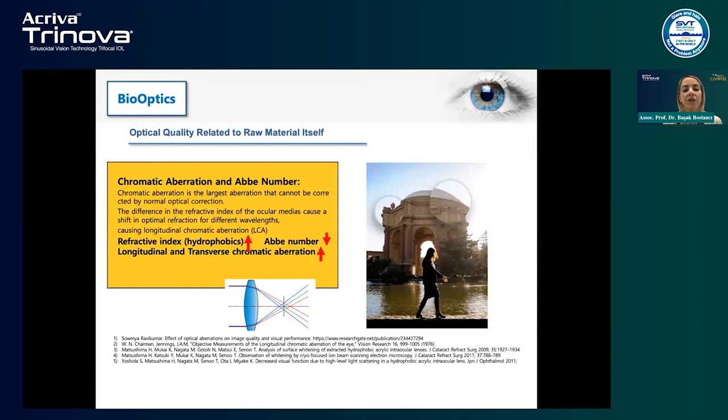Chromatic aberration and the Abbe number are very important. Chromatic aberration is actually the largest aberration that cannot be corrected by spectacles or lenses. The difference in the refractive index of the ocular media causes a shift in optimal refraction for different wavelengths. So it causes a longitudinal chromatic aberration. When you have a higher refractive index in the IOL material, like you will have with hydrophobic lenses, you will have a lower Abbe number and a higher longitudinal and transverse chromatic aberration, therefore more dysphotopsias. And your vision will be like this with more hydrophobic lenses.